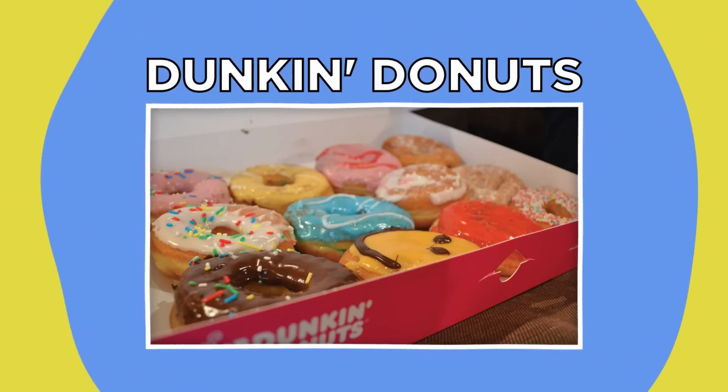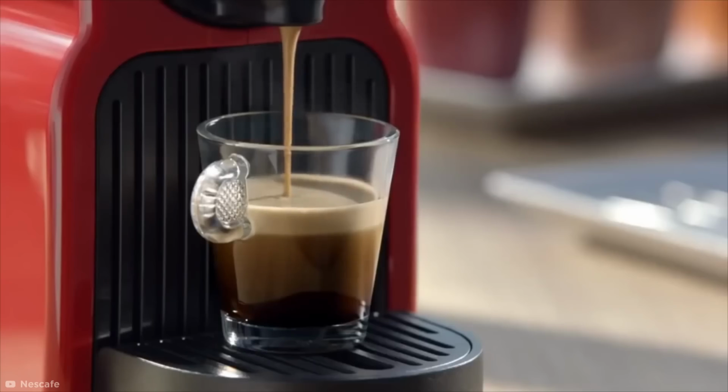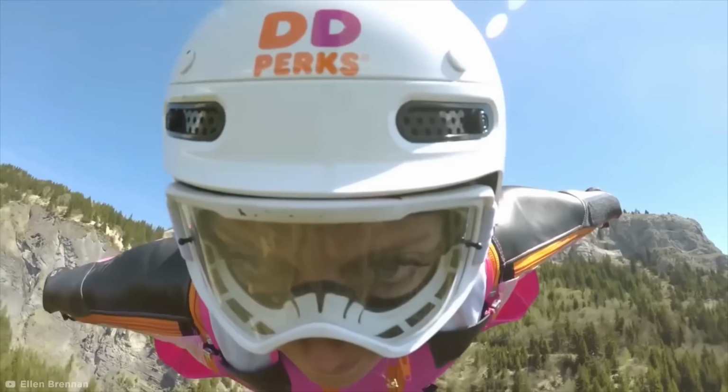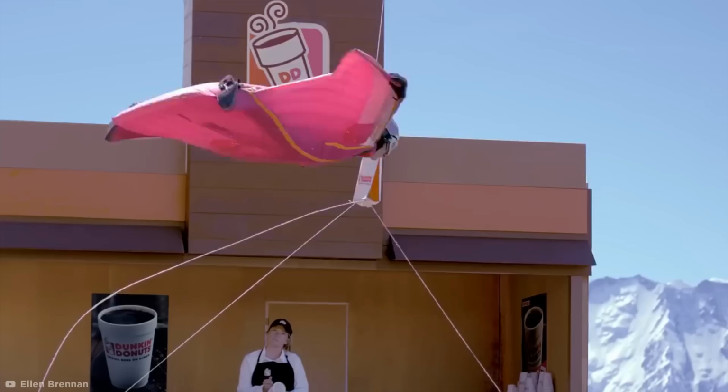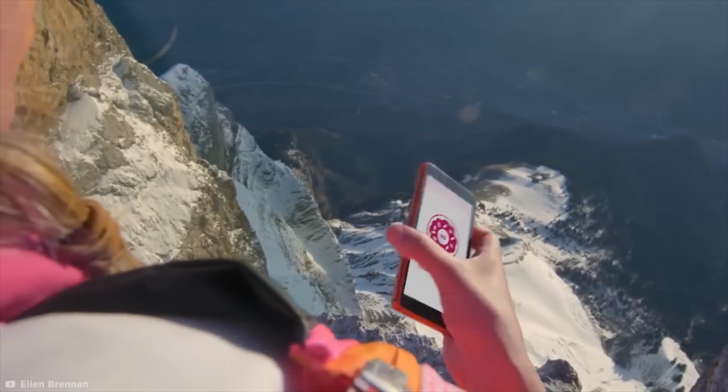Dunkin Donuts. Coffee adverts are usually designed to make their products look as delicious and convenient as possible. But Dunkin Donuts decided to take the idea of a quick coffee run to the next level. In 2018, they teamed up with Ellen Brennan, a wingsuit expert, to show how quick their app was.